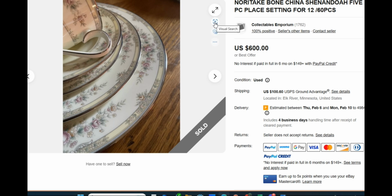Next we have Noritake Bone China Shenandoah, 5-piece place setting for $12. So there's 60 pieces here. This sold for $600 with $100.60 shipping. So this has a light yellow band with light pink flowers.